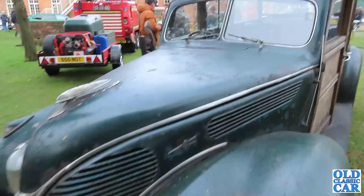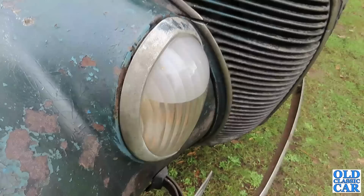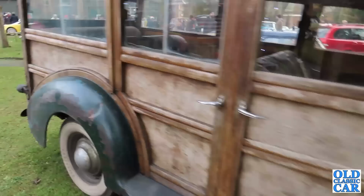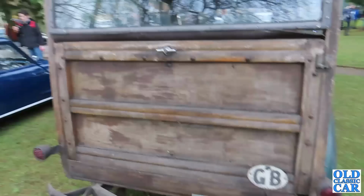V8 flathead, side valve V8. That engine saw use in all manner of cars. Those gorgeous teardrop headlamps. The engine also made it into the Fordson 7V lorries. Hot rodders back in the 1950s and so on, they all use the big flathead V8s. Very tunable engine. But Woodies are very, very rare. That is just wonderful.